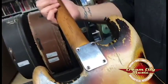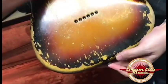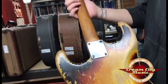Period correct case, a brown hard shell case, but just gorgeous wear. I mean, Fender's Custom Shop spends tons of time trying to make guitars look like this. This one's good, honest play wear, which is just the way we like them.